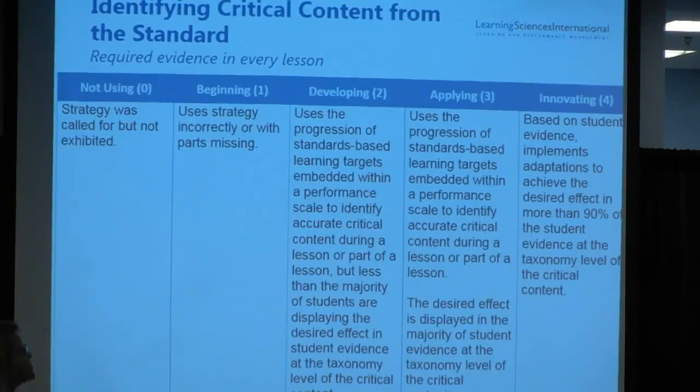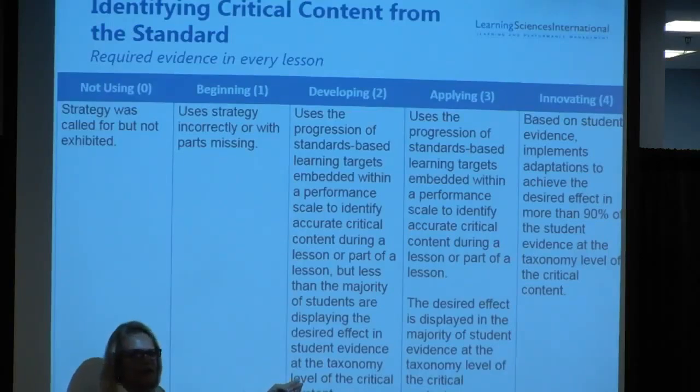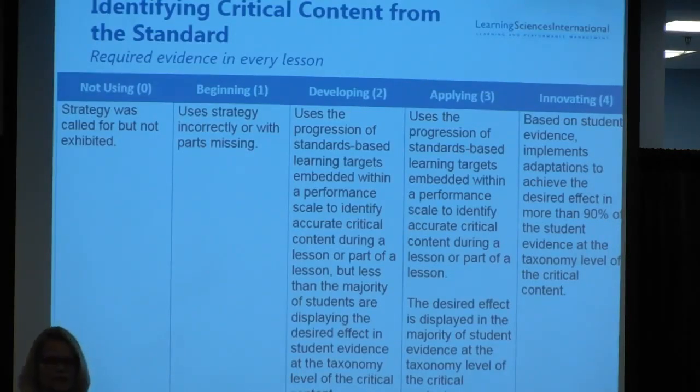At the developing level, uses the progression of standards-based learning targets embedded within a performance scale to identify accurate critical content, but less than the majority of students are displaying the desired effect at the right taxonomic level. So when we move from developing to applying, now we're seeing more students demonstrating the desired effect at the correct taxonomic level. So all of the elements that need to be embedded in a really robust instructional framework, observation framework are included in this model within the context of growth over time.